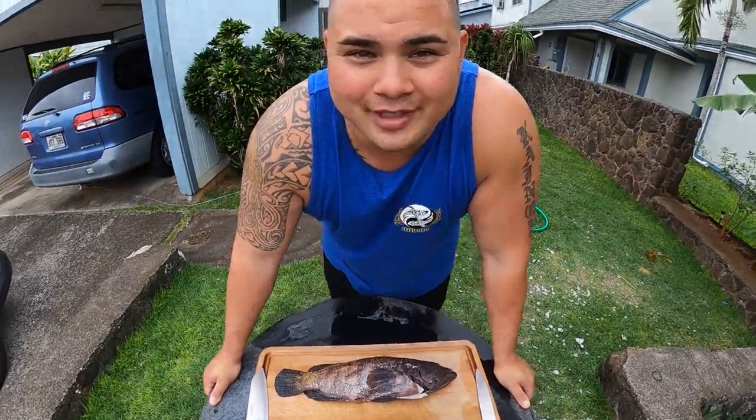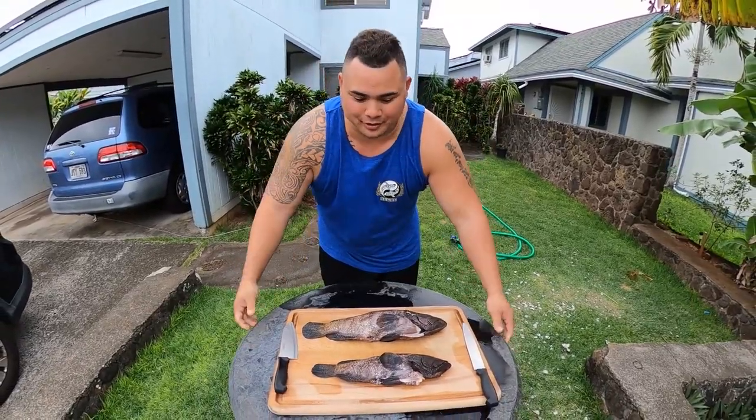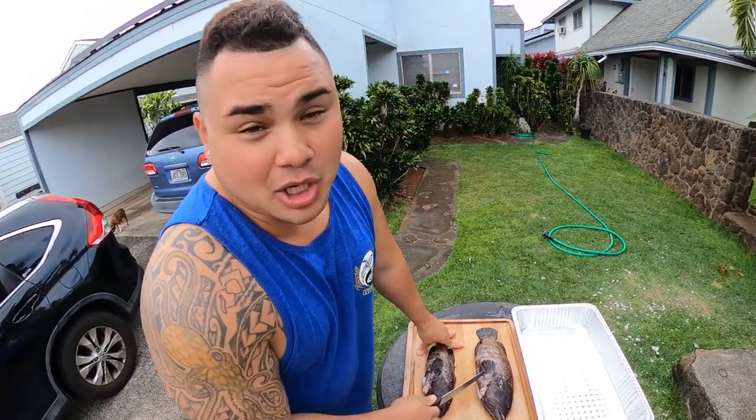Thank you everybody for tuning in. Today's main ingredient is the blue dot roy, also known as the peacock grouper. I'm gonna prep these two fishes into three dishes and make it all delicious. Okay, step one, chop up these guys' heads.